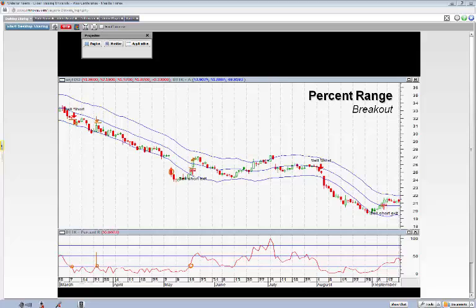This selling half and then trying to ride the rest takes it from being a black or white game, and it allows you to trade many shades of gray, not 50 shades, but a lot of different shades that you can take advantage of, and it frankly smooths you out as a trader. It doesn't make you ride the highs and lows. It allows you to really manage this, okay?